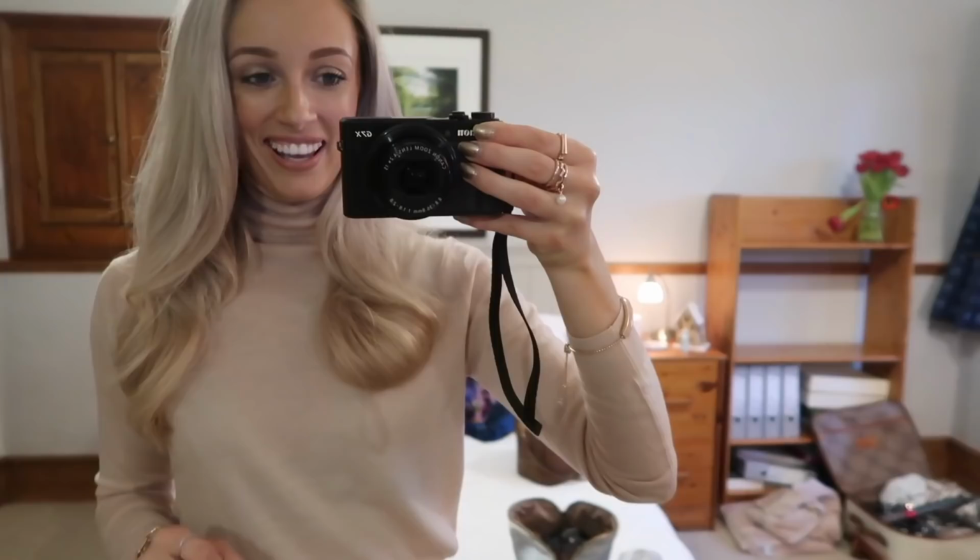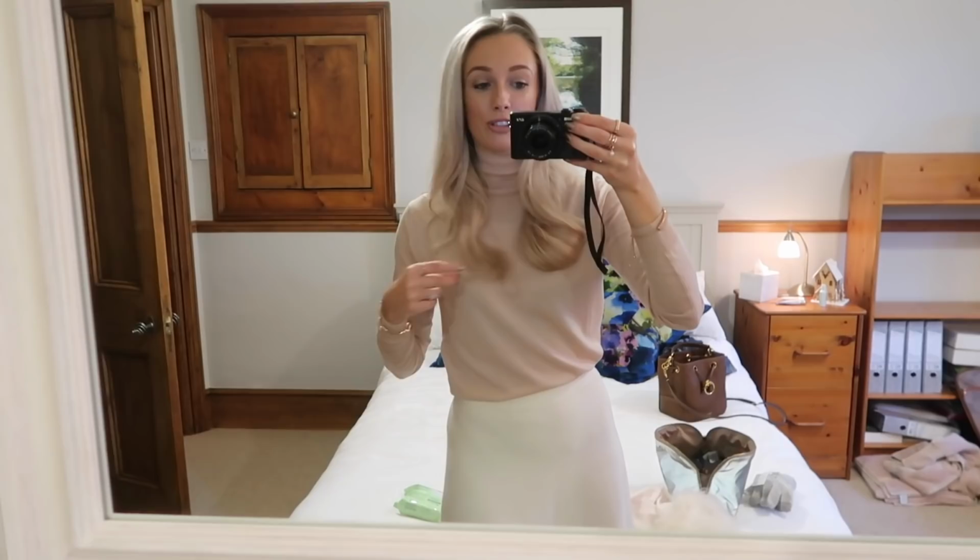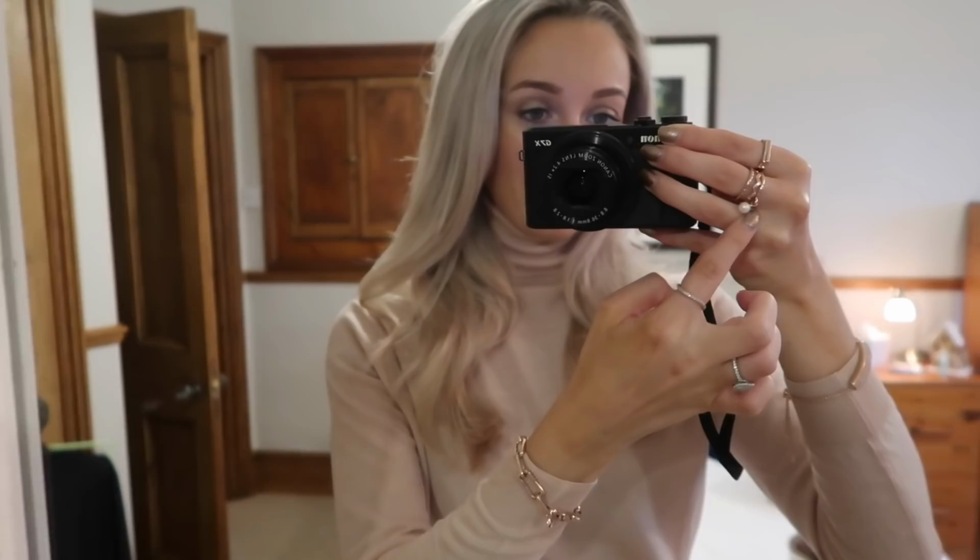Excuse the mess behind, but you can see the roll neck a little bit better here. It's just a really nice kind of dusky pink shade. Very my kind of colour. Really, really loving the results of the Dyson. And then earrings from Pandora, matching pearl ring, and then I've got my Monica Vinader Astra bracelet on this hand too.